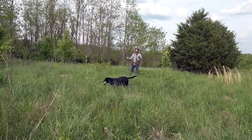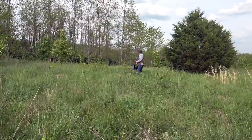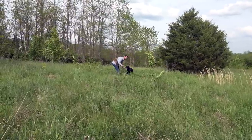So first part of the games, I just throw this. Then he's gonna bring it back. Oh my gosh, what a good dog. Soon as he hands it to me, I'm gonna throw one back that way. Just trying to kind of get him used to going across me like this. Oh my gosh, fine animal.